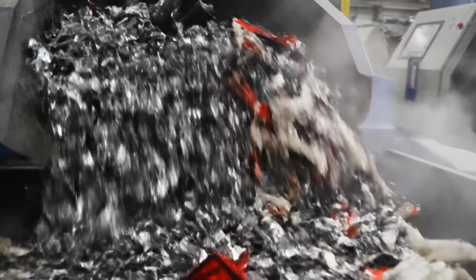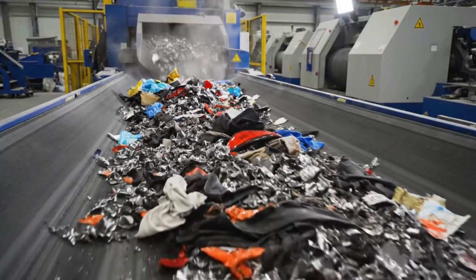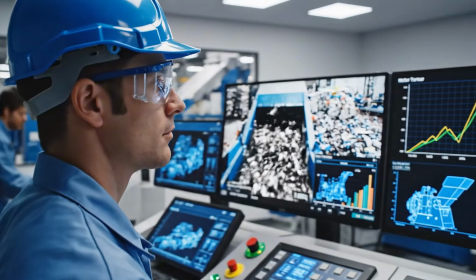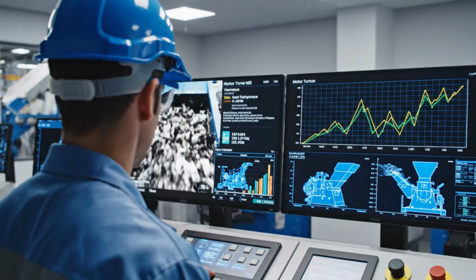From the depths of the shredder, the first processed materials emerge, a diverse mix of metals and non-metals. In the control room, skilled American operators monitor every aspect, ensuring efficiency and safety throughout.